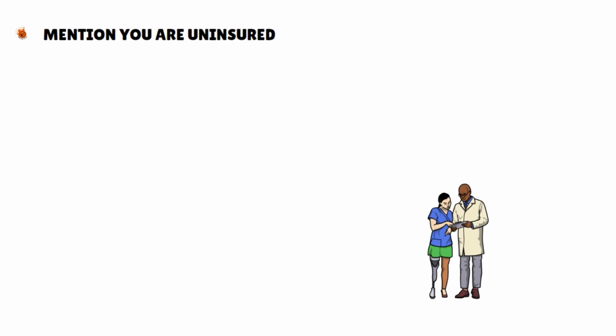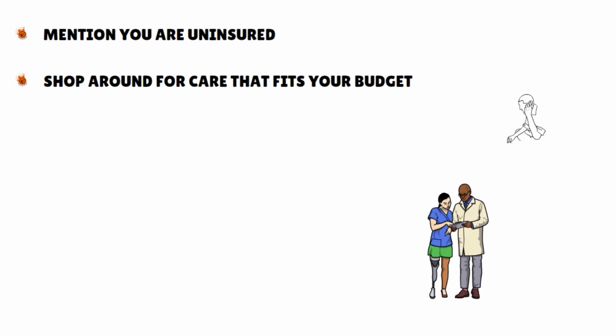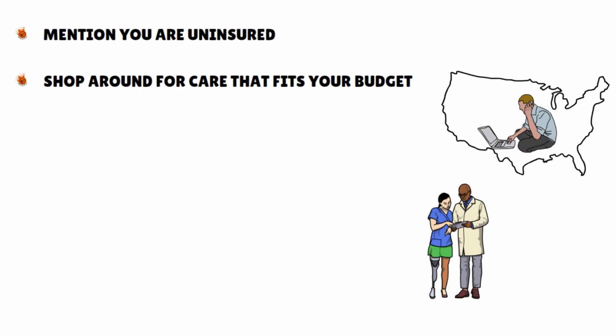That way you can find out if there are any discounts that you may be eligible for. Number two, you want to shop around for care that fits your budget. Very important, because rates vary by location, so you want to look for a free or sliding scale clinic. Ask if a facility has a sliding scale to help lower income patients. Sliding scales help match your medical bills to your income level.